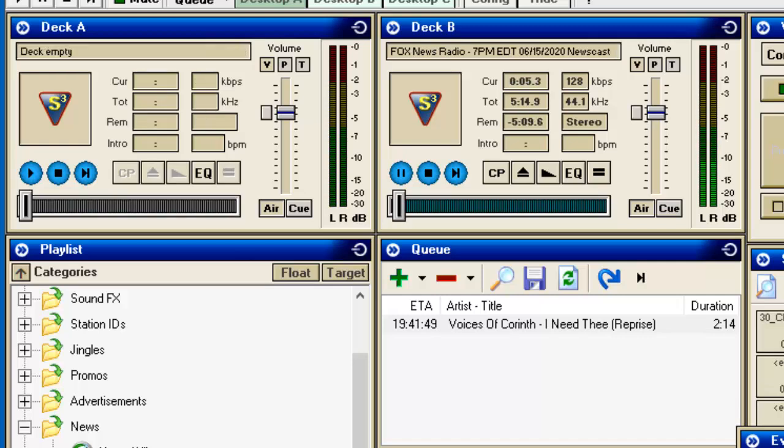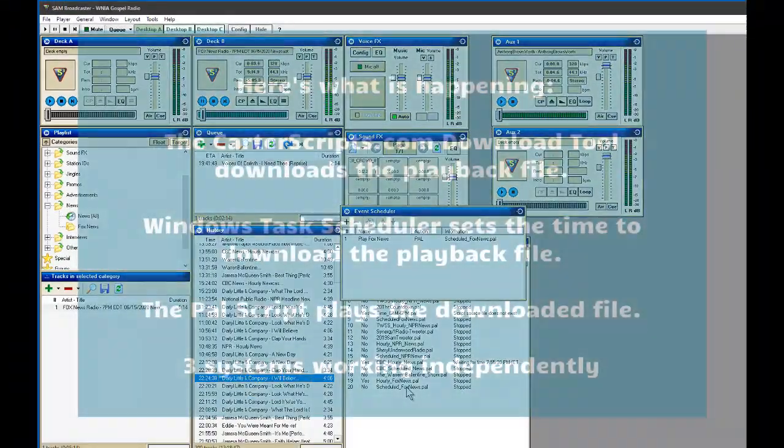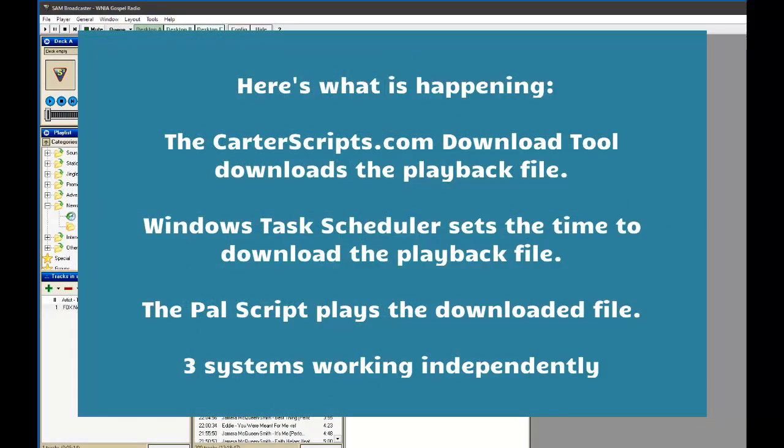All right. So you got a couple of things happening here. Number one, the download tool that you got from the store does the process of downloading whatever it is that you purchase, whether it's the Fox News, CBC News, NPR News, Sports News, or any other podcast or anything like that. It handles downloading it for you. The Windows Task Scheduler is how you program when to download the news. And then in SAM, you have a PowerShell script that plays the news. Okay. So you got a lot of different things that are independent of each other. They do not rely on each other per se. But they work together to make the whole thing happen.